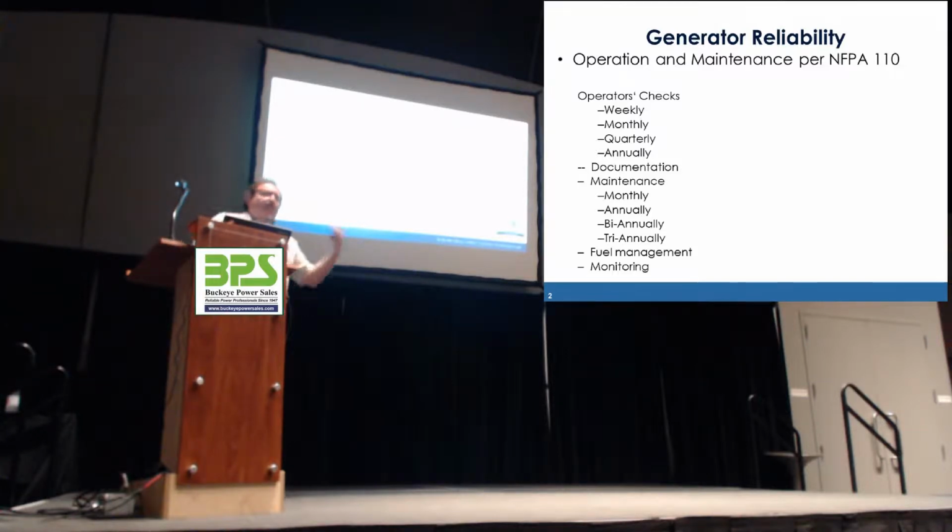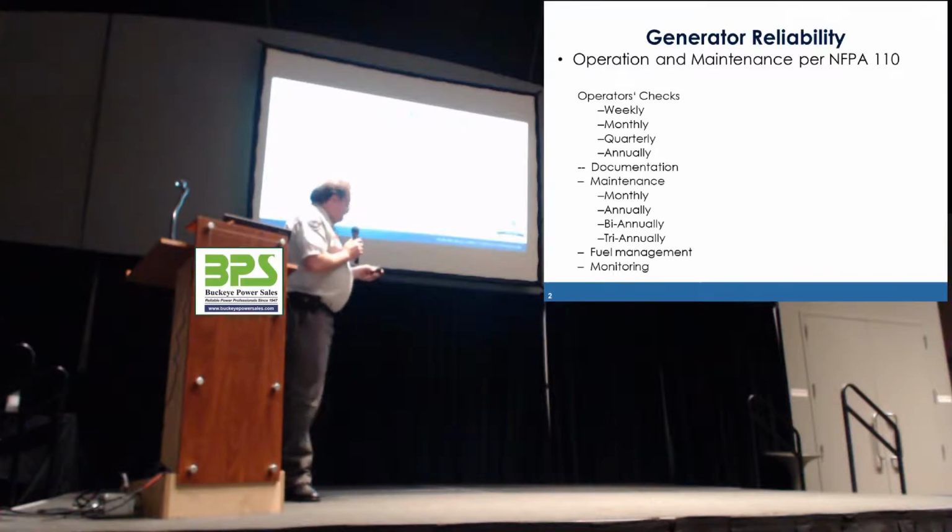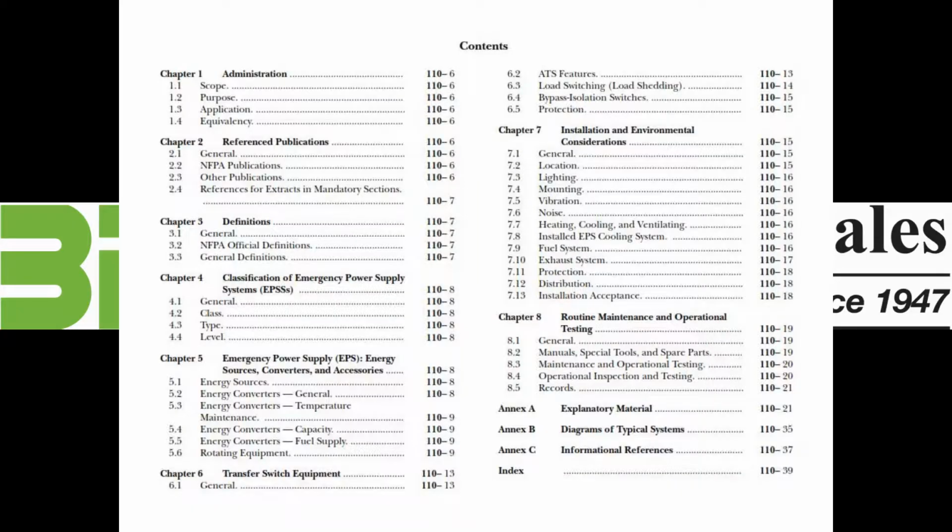So we have weekly tests, monthly, quarterly, annual checks. We're going to talk about the documentation that you need to keep, and we're going to talk about the maintenance that needs to be done, everything monthly, annually, every 2 years, every 3 years, in addition to fuel management, monitoring, etc.